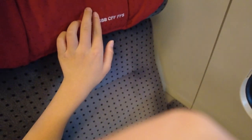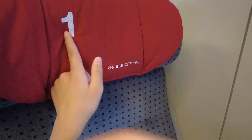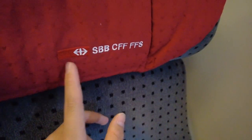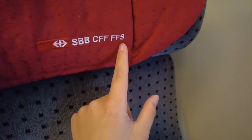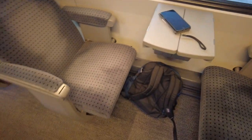Here, there's a little headrest with a little pillow. Number one stands for first class, and here is the logo of the Swiss National Railway operator, SBB. And here it is, the same name in French and Italian. So down here you have this lever, and pull it down, the seat reclines.